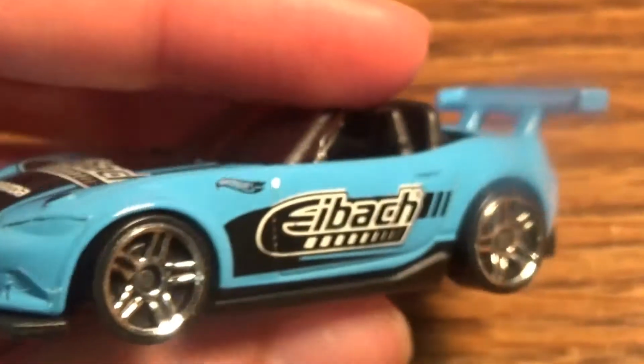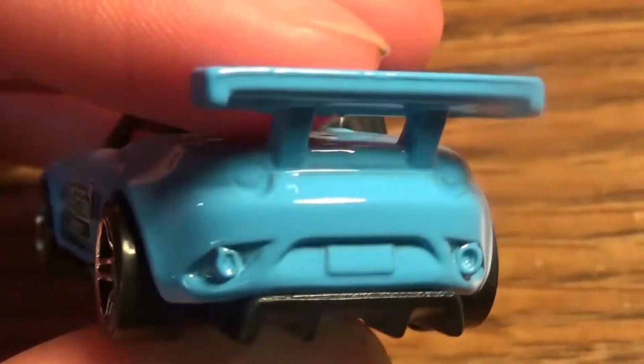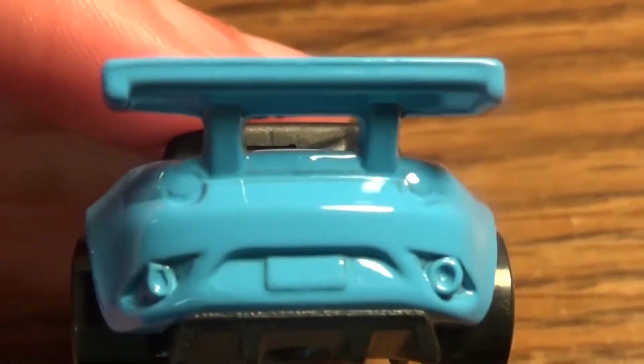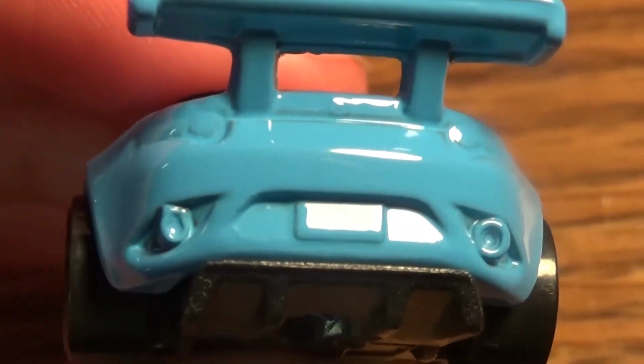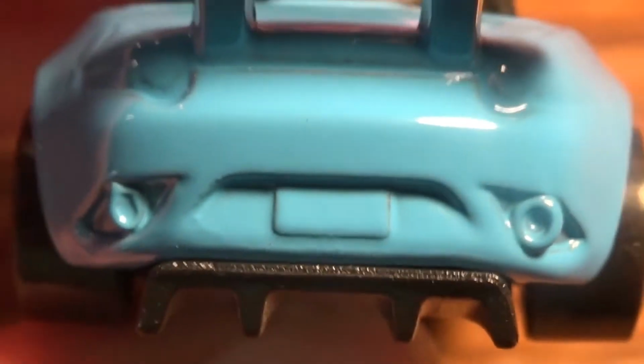Because this is not a stock MX-5. A little bit of a wing back there. Huge, massive rear spoiler. Tail lights not detailed, unfortunately. I don't know why Hot Wheels doesn't bother detailing their headlights. I really like it when they do that. With some rear indicators right there, kind of around vents. We have the license plate, tail lights, as I mentioned.